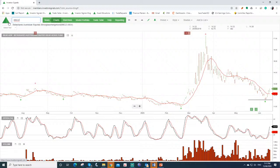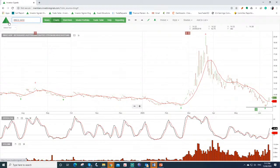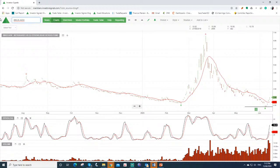The difference between the BEAR and the BBOZ: the BBOZ is a double inverse ETF, so meaning if the index falls by 1%, this goes up by 2%. So you can see this has rallied from $8 up to $9.50. The equivalent in the US is the BBUS. So we've seen the BBUS rally from sort of $2.50 up to $3.